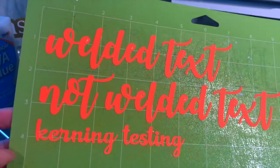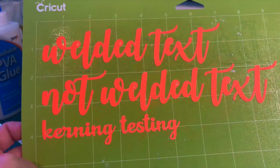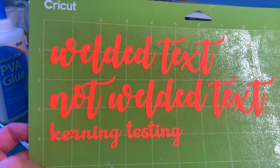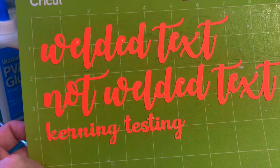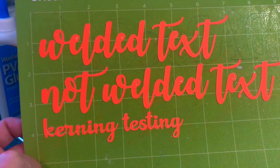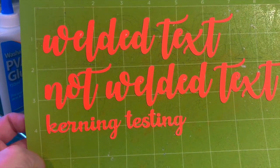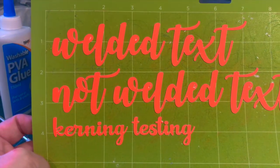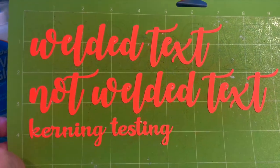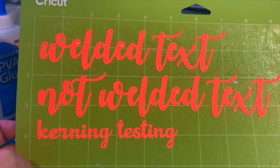So the next little test that I'm going to do is just do some writing, because I want to see whether it writes the way that I expect it to, or whether it's going to put the little lines in. So now that I've figured out that I don't need to weld, I'm hoping that it's going to just draw the outlines like I expect it to. I'm going to have a look at a couple of writing fonts as well and see whether they are really well joined up or whether they are going to require any adjustments. So let's have a look at that next.